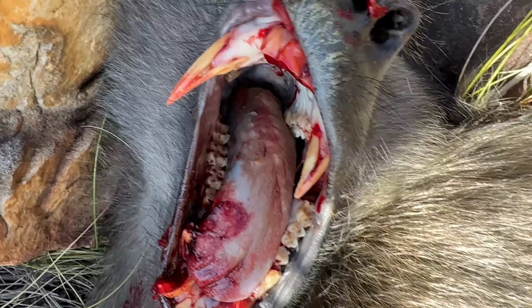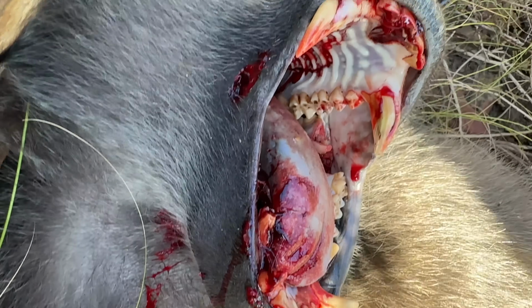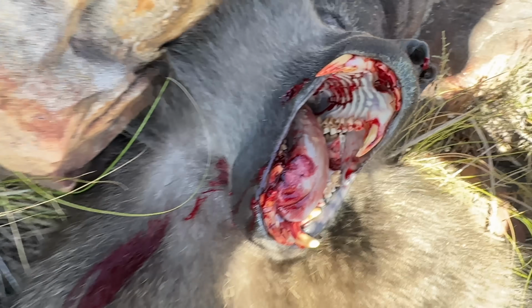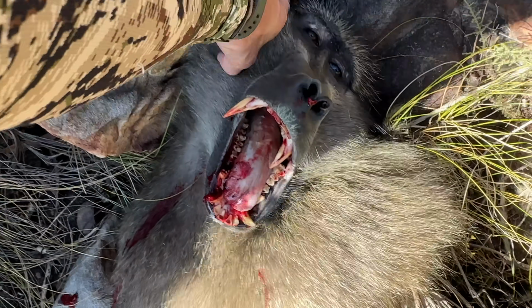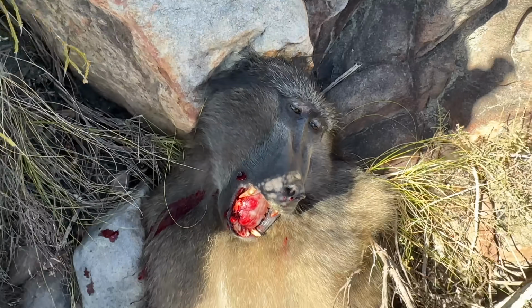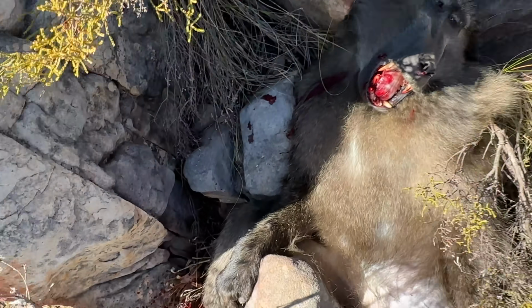Look at the size of these teeth, guys. Boom! Huge, huge baboon. Entry wound right there as he was looking at me. Also ripped him open underneath. Ew. A lot of guys often ask, Pete, how do you know whether it's a male baboon or not? That's how you know. Just kidding, the males are much larger.